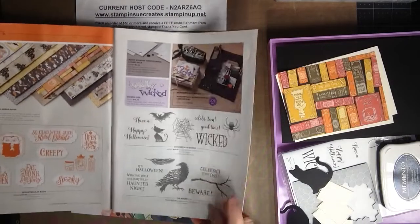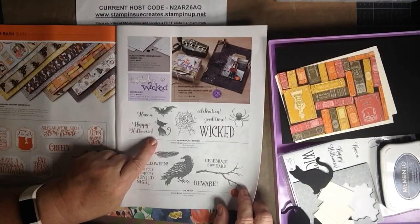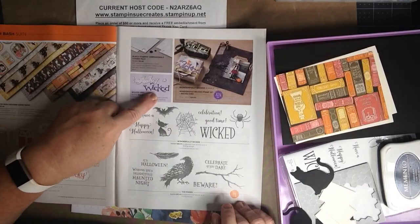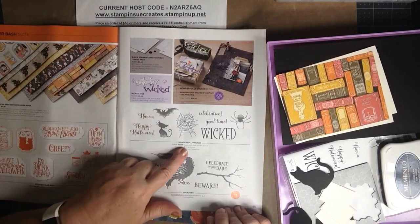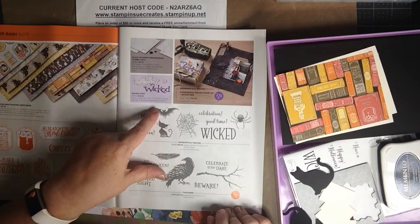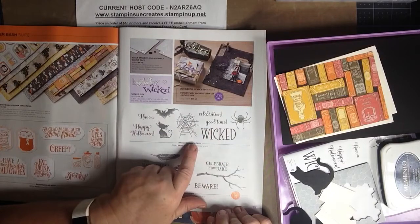The one I chose to get was this one here, Wonderfully Wicked. And it does have a coordinating die set, which has the word Wicked and a little spider. But again, I'm on a budget, just like all of you. So I figured it was $18. And I like it because it has a bat. It has a cat, which I like cats. I'm not a fan of spiders.